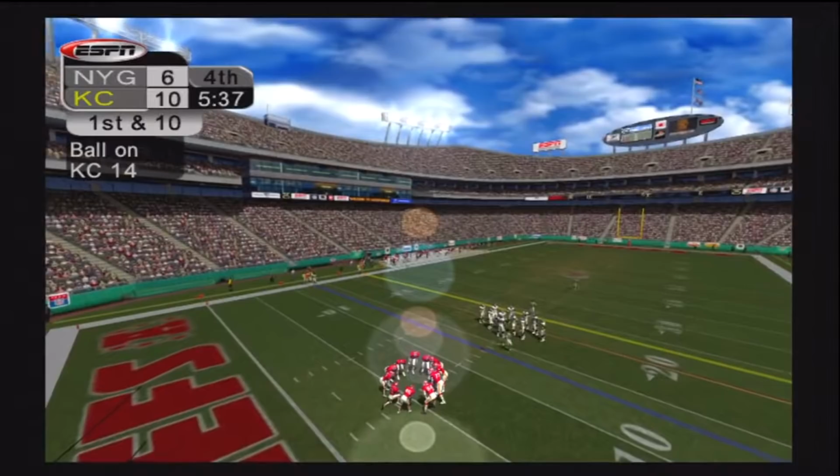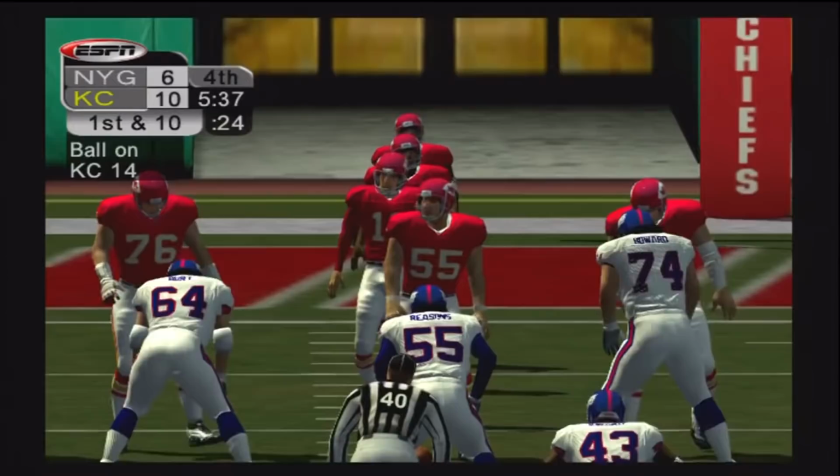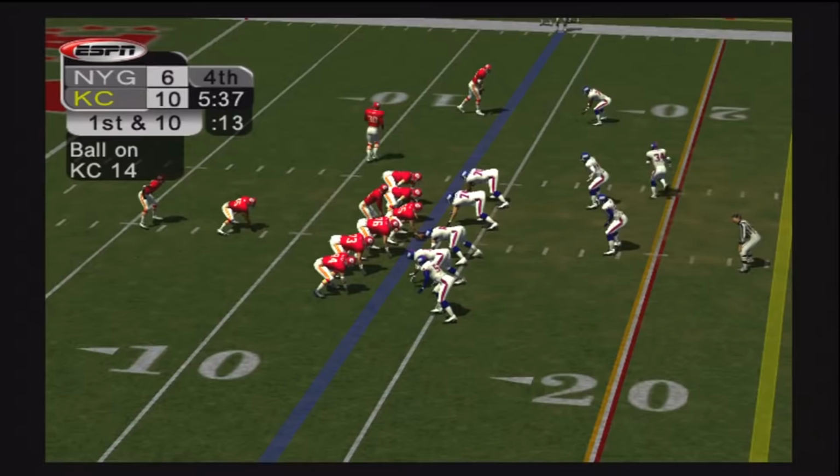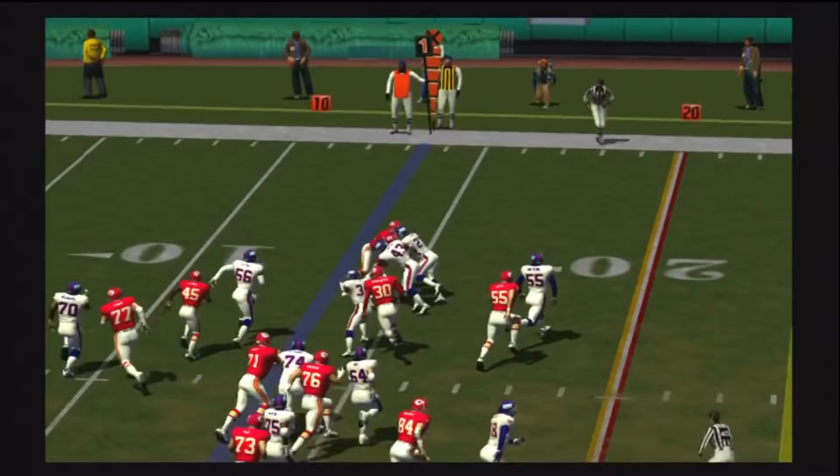The Chiefs have turned the ball over the past two times out. They need to hold on to it as they start this drive at their own 14-yard line. Number 30 goes in motion. Number 21 gets the toss and passes the line. Dragged down at the 15.